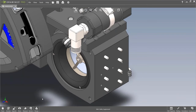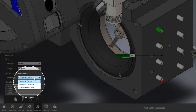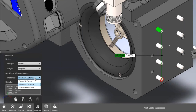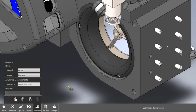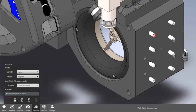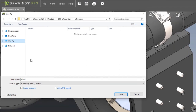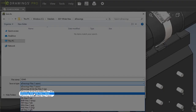Also, tools that we've had before have been enhanced, like the measuring environment. Now we have not only the ability to measure center to center when looking at cylindrical or circular entities, but also the ability to look at the minimum and maximum distance between those entities. Also, when looking at the distance between an edge and a plane, like a circular edge and a plane, we can also look at normal distances in them. One way of sharing this information is by sharing the eDrawing with the web HTML.